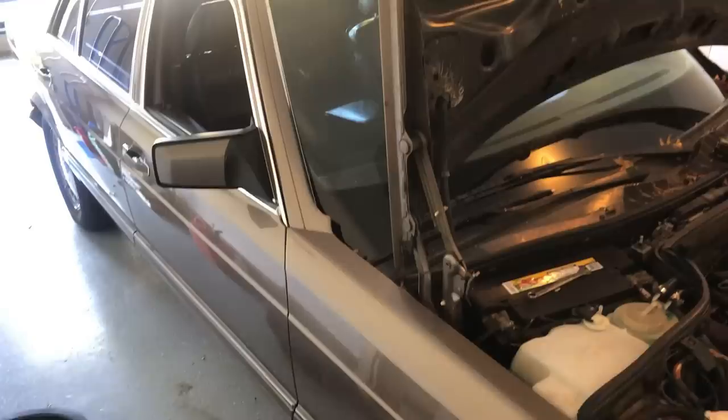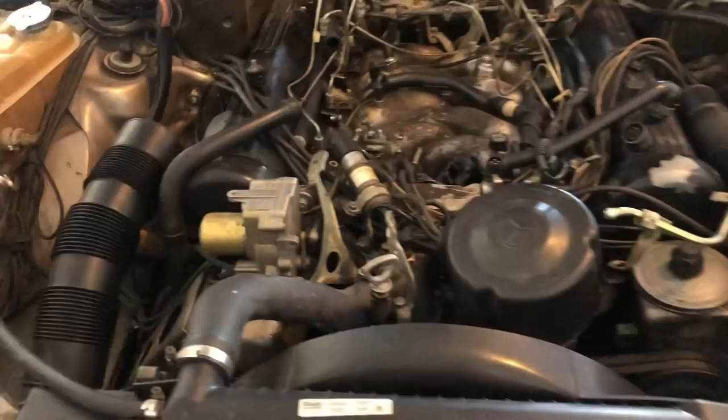Body-wise, yeah, she's gorgeous. She is beautiful. I love, love, love this car right here. We're going to get her back on the road very, very soon.